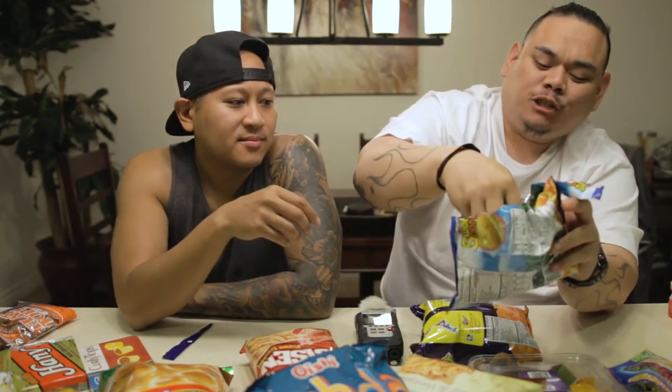And they look like these little kernel balls. Well, that's weird. That tastes like corn. Like sweet corn. Wow. That's what the package says. Bunch of butter on that corn.